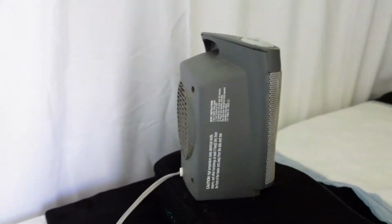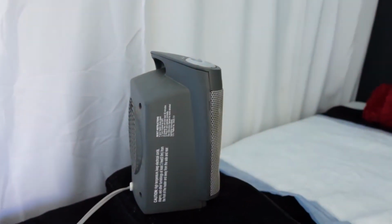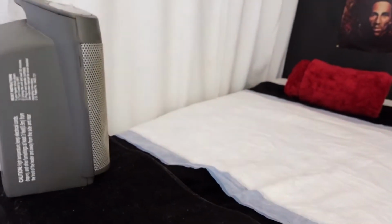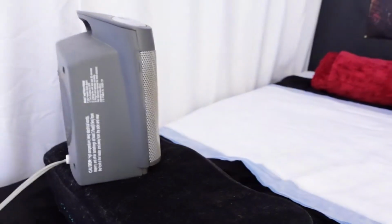Okay, so before my clients come, I usually will set up this little heater right here because, girl, don't laugh at me. It's really cold in here, and I don't have any vents or anything, so I'll set up the heater right here just to heat up the bed before they get here. And then I'll turn on my machine, and that's pretty much it. I'll turn on my music. Sometimes I have this pillow spray right here, and I'll pillow spray everything.